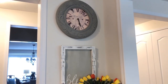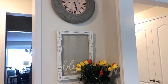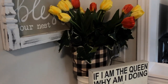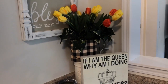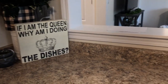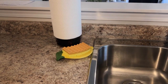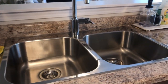So in this little corner here, I put my clock that I always have, and then that blessed sign that I bought at Hobby Lobby. You guys have seen this in the old kitchen if you're following me. I made this arrangement, nothing special, just like a little can. And then I have a wax warmer there. And then here I just got this lemon. It's actually a spoon rest, but I'm using it for my sponge because I think it's cute. And there's the sink, it's a nice sink.